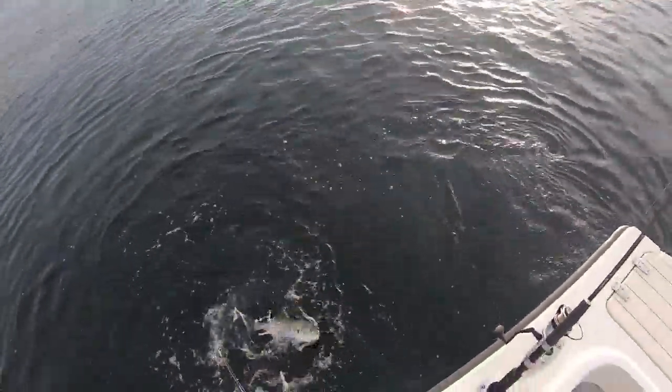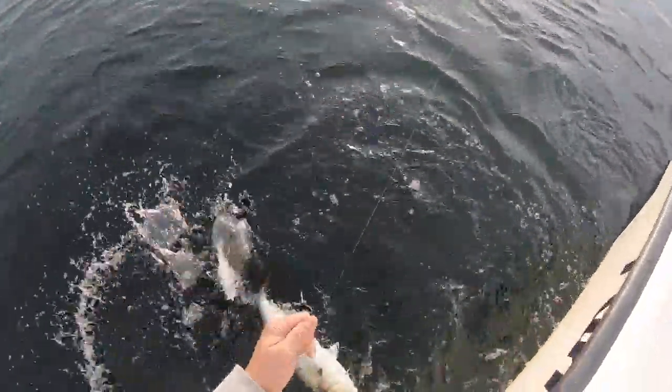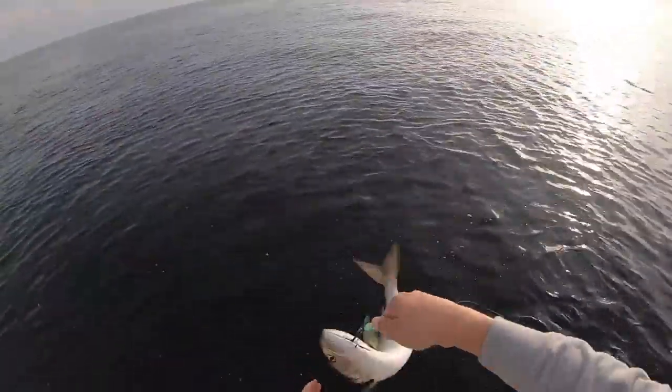Most of the fish in these schools are on the small side. They actually make pretty good tuna bait if you were live lining.